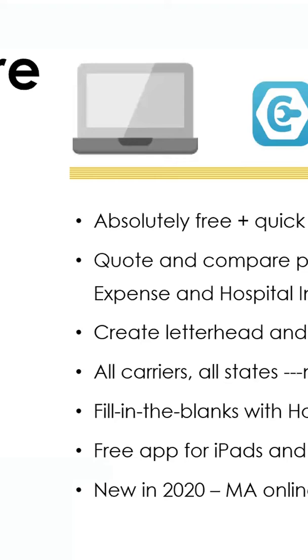And you'll be able to go in, put your contact information in. If you have a logo, you can put your logo in there, or you can put a picture of yourself. And when you print the quote out, it actually shows like it's on your own letterhead. Very professional and very easy to use.